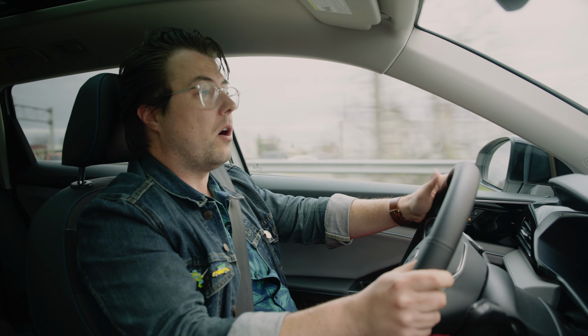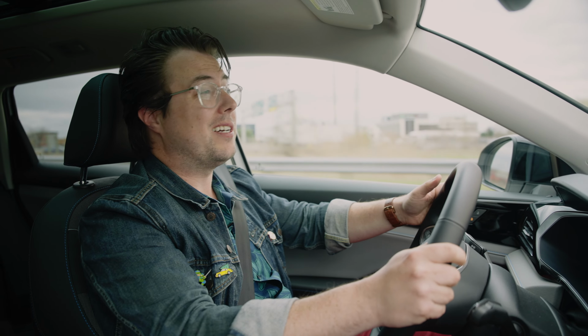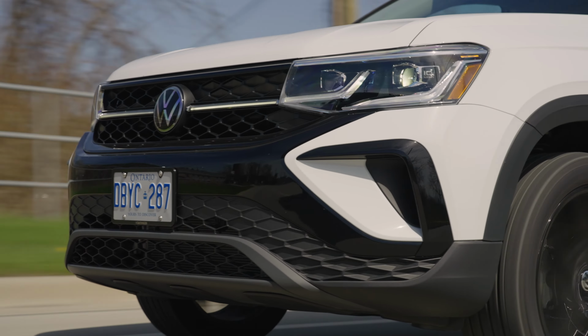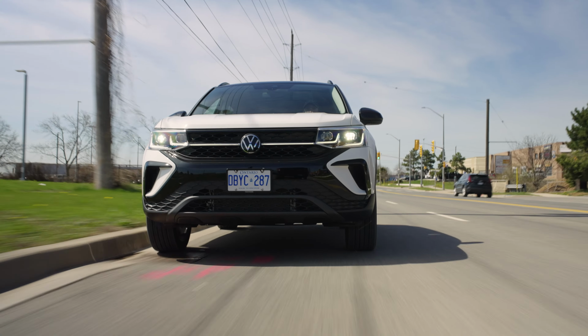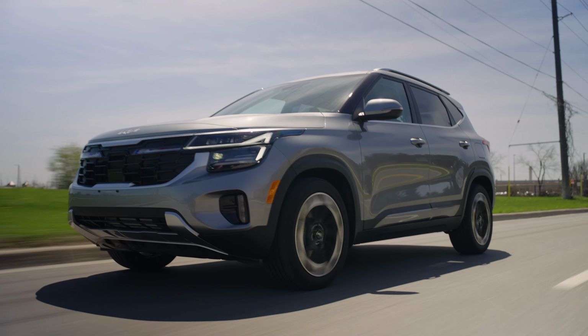On the one hand, the VW's transmission is more responsive, it kicks down a lot quicker, whereas sometimes you have to wait a while in the Kia. On the flip side, around town, the dual-clutch is noticeably jerky, especially if you're trying to move around a parking lot. This engine is capable of near hybrid-like economy in the Jetta, and it's not far off in the Taos. I took the Taos home from our super secret testing spot one night, and it comfortably beat its official rating. Meanwhile, the Seltos is one of the thirstiest options in the class.